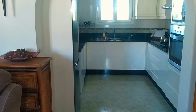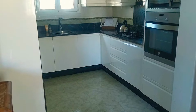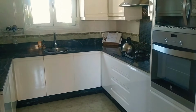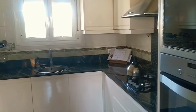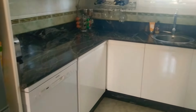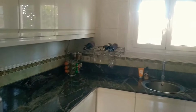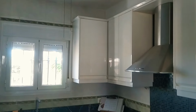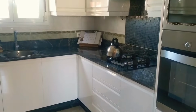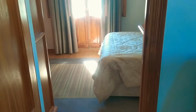I mean, it's got the bang on the money, up-to-date white lacquer units. Beautiful black granite work surfaces. You can see there, microwave and oven. Integral dishwasher down here. I'm very thoughtful, you've even got a ceiling fan out here. And then just off of here, you've got the master bedroom on this side of the property.